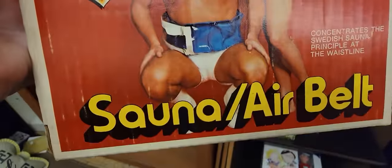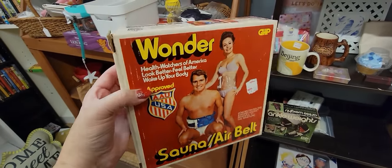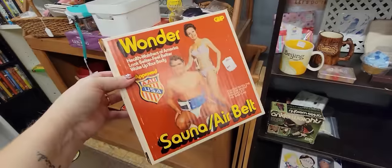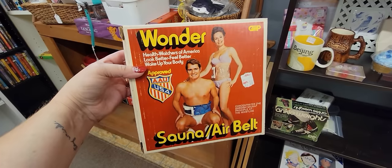What? I don't know. Health Watchers of America, look better, feel better. You can wake up your body. I don't know what you do. Oh, it's a sauna. Oh, good Lord. Yeah, you would sweat a bit with that. Okay, we're going to get this because the graphic is just too good.